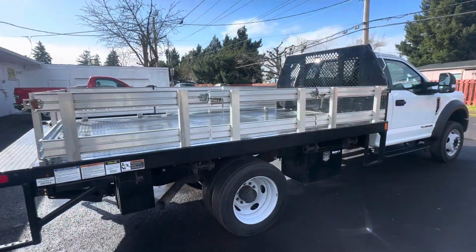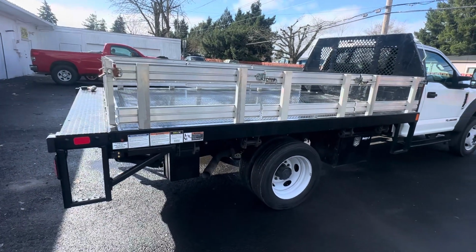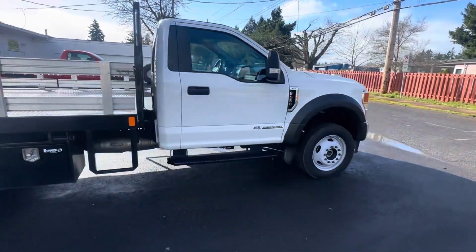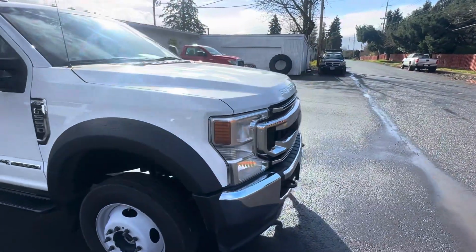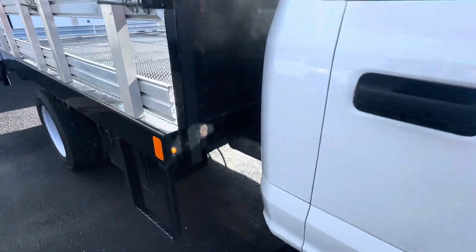I've got three of these from the same company in Idaho, and right now I have two of them here. I've got another six on the way, and they all have under 40,000 miles on them, and they're all in the same condition from the same company, so I bought the whole fleet of them. Huge amount of value.